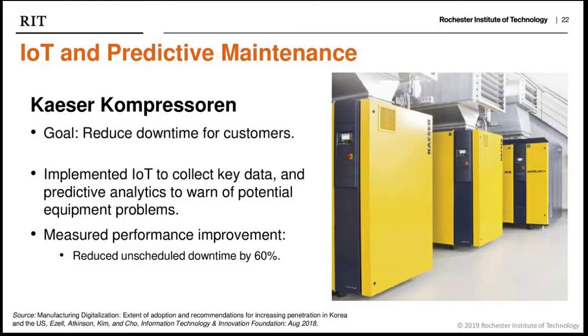Kaeser is an industrial compressor manufacturer, and they had a goal to reduce downtime for customers. They implemented Internet of Things to collect key data, and they used it with predictive analytics to warn of potential equipment problems so that customers knew when they needed to do maintenance or were going to run into some problems. As a result of their success, they implemented an Air-as-a-Service business model, which ended up being a win-win for both Kaeser and for their customers.